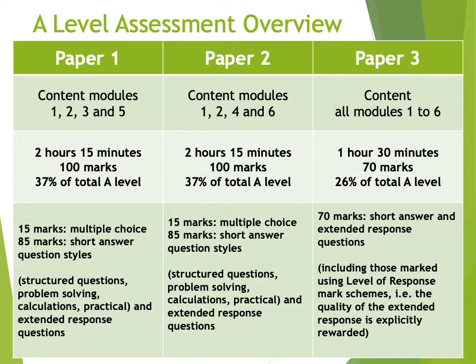Hopefully from the information that's gone home, you've realised that we study the OCR A-level course as opposed to B. You have 3 A-level exams and you can see the summary of them on this slide. You'll notice the modules go from 1 to 6. Module 1 is the practical based work, and I will talk about that a little bit more in a few minutes' time. Module 2 is what's known as foundations in chemistry.